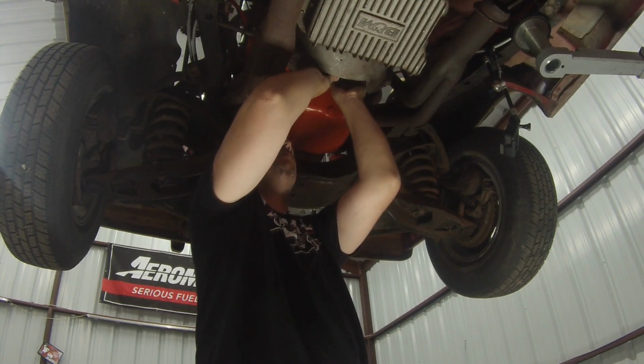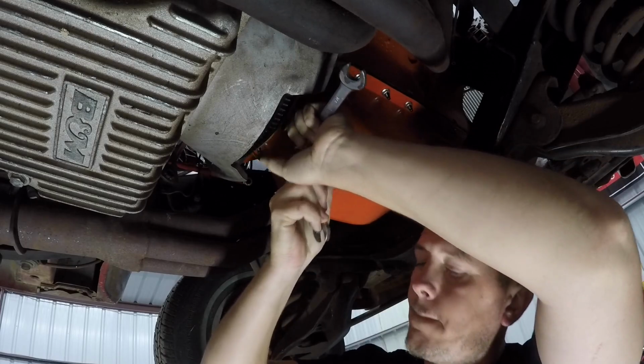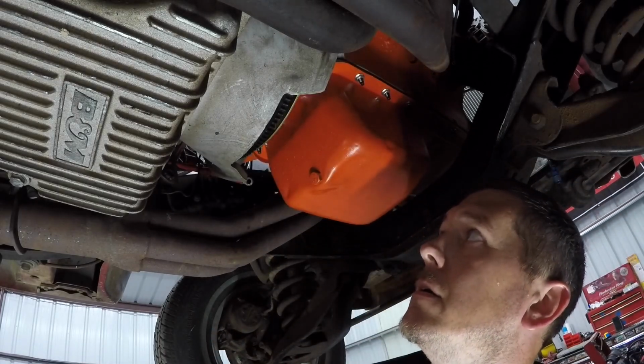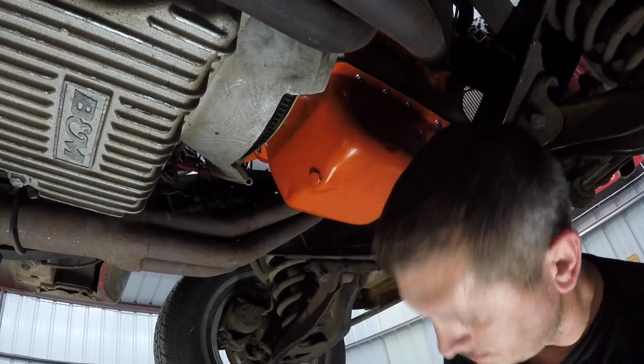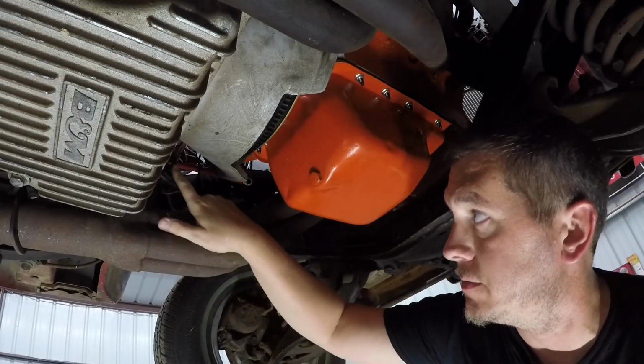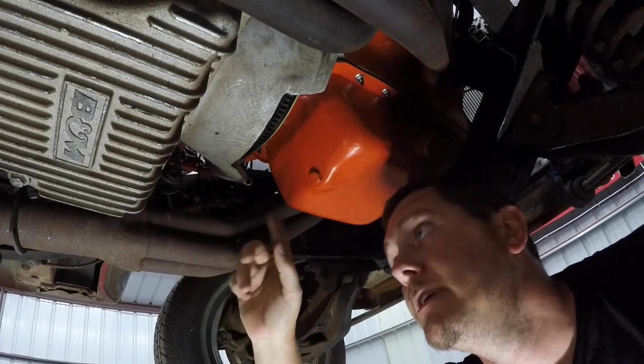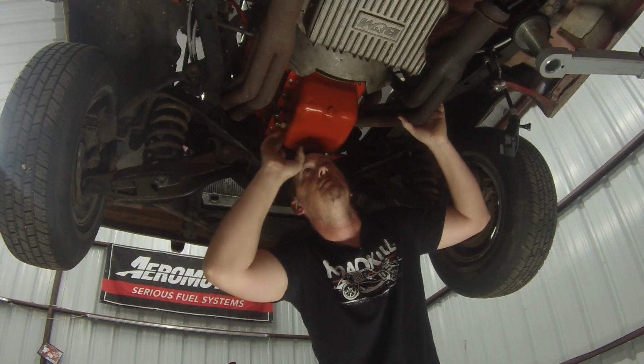There. Here's one down. 3 more to go. Like I said, once we get the converter bolted up, we'll go through and hook up the shift pivot arm that goes in the bell housing and transmission, the shift linkage, kickdown linkage, and trans-cooler lines.